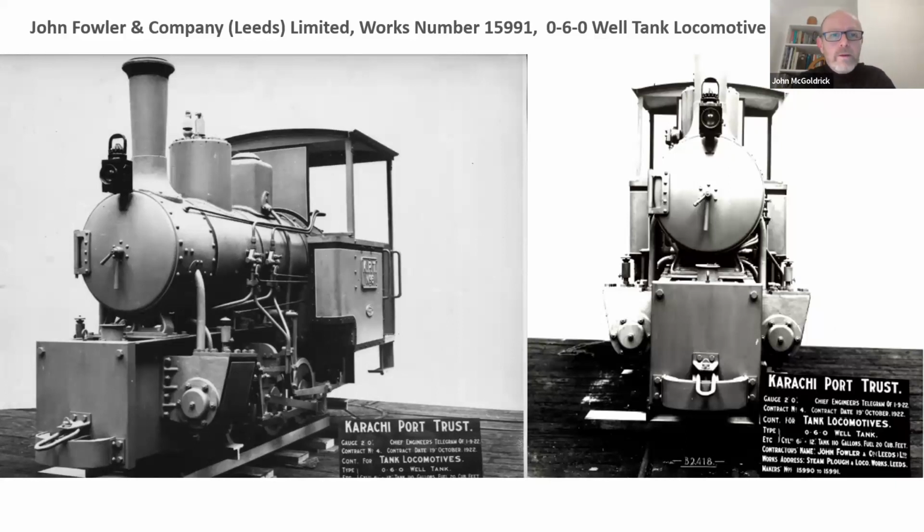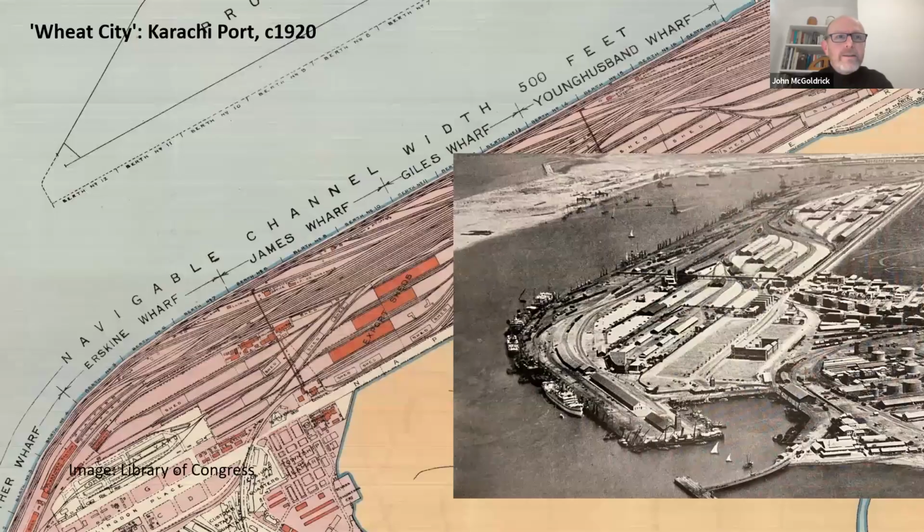So this locomotive was supplied to the Karachi Port Trust. It had quite a checkered and quite a varied history. This is the Karachi port around the time when it would have been supplied, and it was probable that it was being used for the building works and extensions that were going on at the port. There was a huge amount of expansion at the time, and the lines up at the top left, that's land that they were reclaiming at Karachi to expand the port and develop it further.